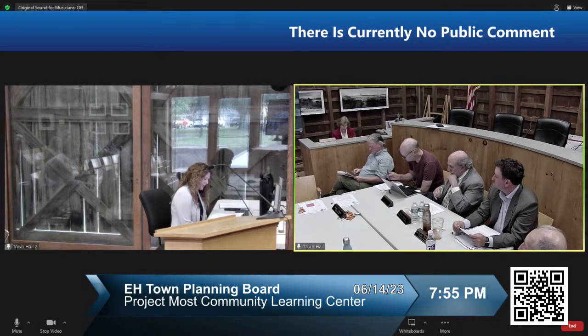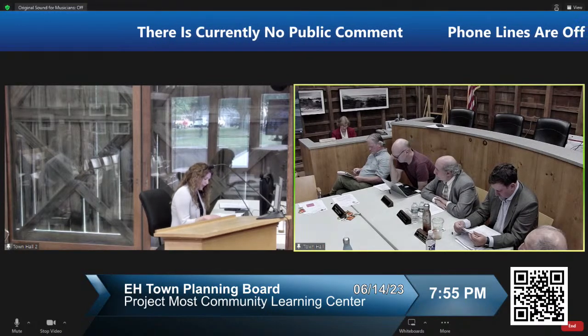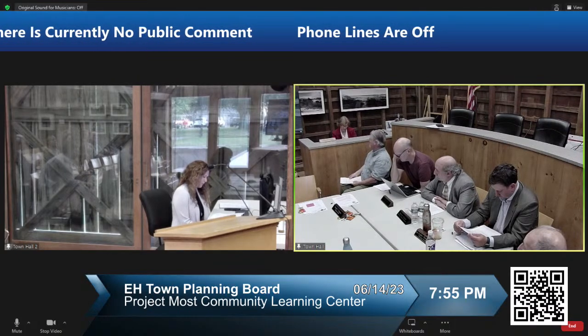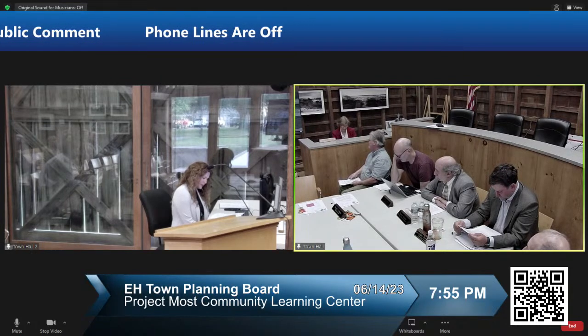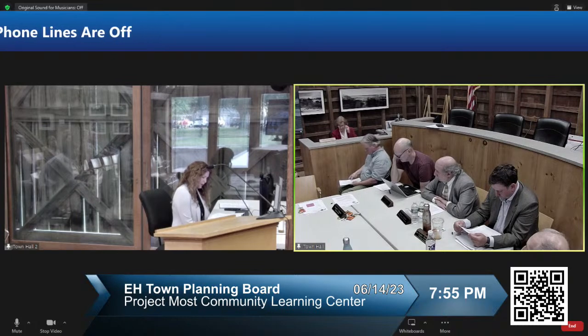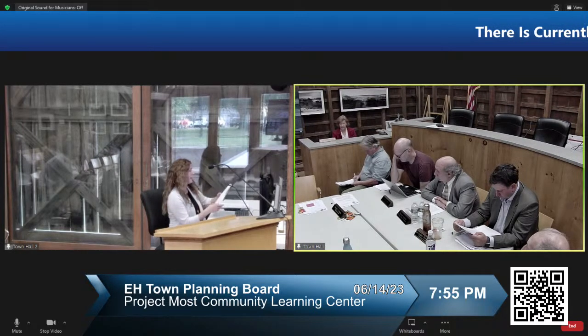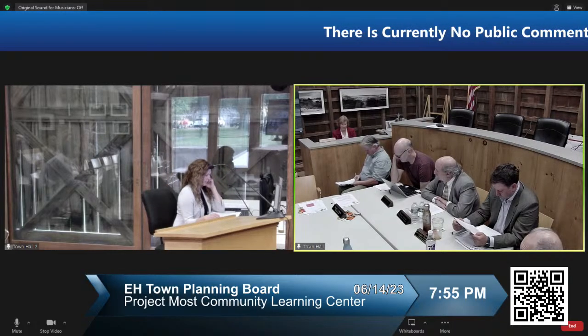The weekday operation in non-summer is between 9 and 8 p.m. And on Saturdays, there are programs from around 9 to 4 with 20 children. The camp and learning programs during the summer are anticipated to have 75 children. And there's a daycare program with a maximum attendance of 40 children and 15 employees. There's also a commercial kitchen. So that narrative has not changed since the last review. I just wanted to refresh the memory.